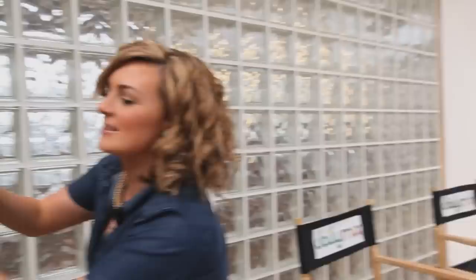So this is the little station where everyone stands and does their makeup. I hope they're all right-handed. And then, yeah, you can have a look around at all the products that they've been using.